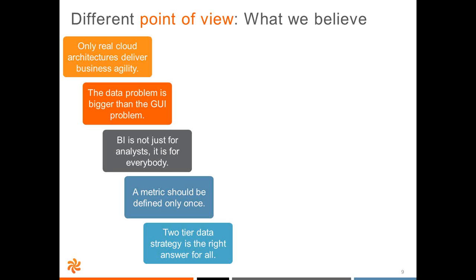And finally, we think that a 2-tier strategy is the right answer for everyone. And I'll explain what a 2-tier strategy means in a little bit more detail on the next few slides. But for the time being, note that we're going to allow you to combine information from an enterprise data warehouse and from independent silos of data that an organization might have.